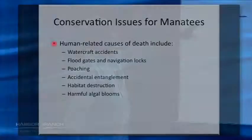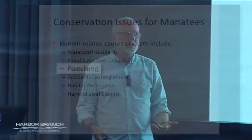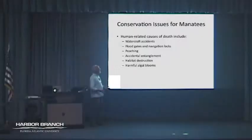Poaching in the past was more of an issue. Manatees were protected by the state back into the 50s, but people were still collecting manatees for food. There's so much muscle on manatees, and it's apparently something that people like to eat. There was still poaching going on through the 60s.